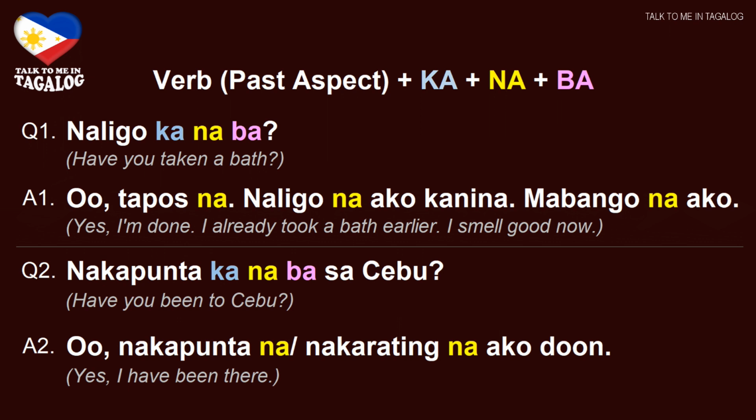Question 1. Naligo ka na ba? Naligo means took a bath. So, naligo ka na ba means have you taken a bath? Answer 1. Oo, tapos na. Naligo na ako kanina. Mabango na ako.